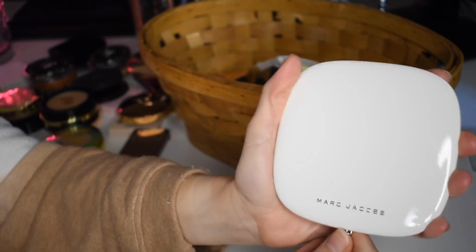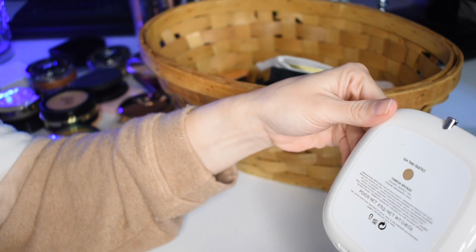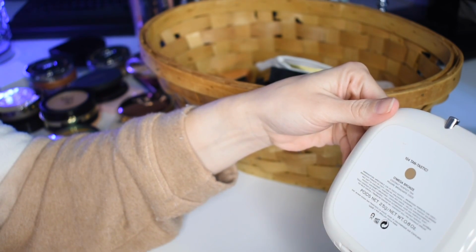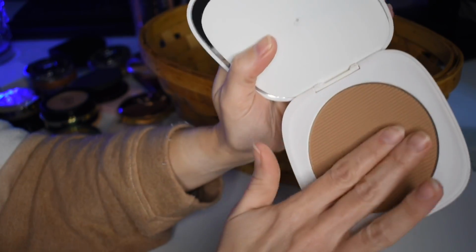Next we have this beautiful bronzer by Marc Jacobs. This is the Tastic Omega Bronze Coconut Perfect Tan Bronzer. And we've got this big, beautiful pan inside. I love this formula. This one looks so pretty on my skin.